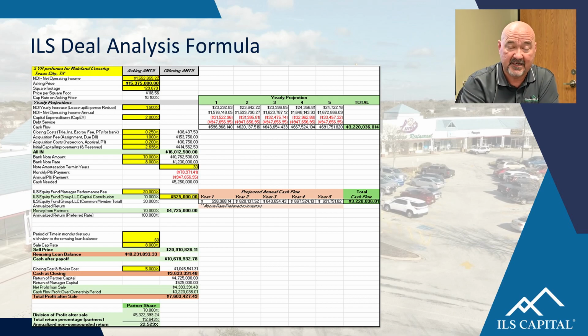So we will invest 10% of the capital needed, and that has us putting $525,000 of our own money in the deal right along with yours. So we'll be in there for $500,000. The other 30% will come from other investors, and that represents $4,725,000. And if you look at the last assumptions there, I am assuming a 60-month hold.